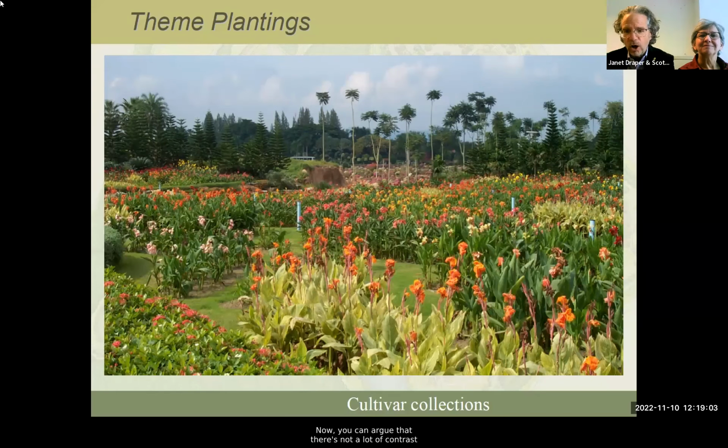Now, you can argue that there's not a lot of contrast with the form of the plant here. I mean, you can tear this apart in other aspects, but the cultivars, the sheer mass, the sheer volume of this one kind of plant, and of course all the different colors make this incredibly powerful.